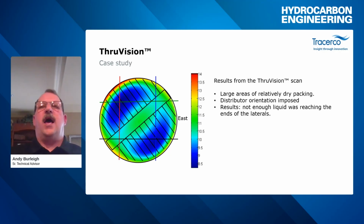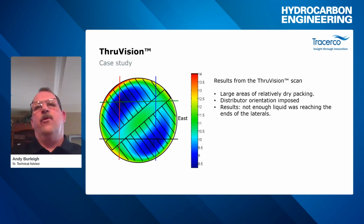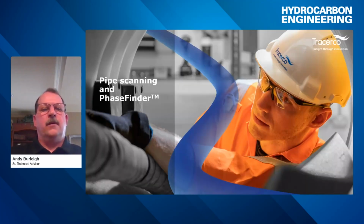In this case, what had actually happened is they had redesigned that distributor coming into the turnaround, and what they didn't take into account is this new distributor needed more liquid force, more liquid head to get the liquid out to the laterals. So they kept that same distributor in there, but they actually did a piping revamp to get more liquid head to it, and then the column worked fine after that. But this was the information that was needed to help determine that.